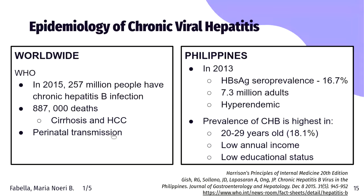In highly endemic areas, the most common mode of transmission is horizontal or perinatal transmission. In the Philippines, the HBs antigen seroprevalence is 16.7%, which corresponds to 7.3 million adults. That's why the Philippines is still classified as hyperendemic for chronic hepatitis B. The prevalence is highest in the 20 to 29 age group, but it declines in older age groups. It is also highest among those who have low annual income or low educational status.